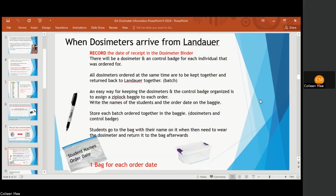All right, so now we've got our package, we've opened it up, we've separated them out, and we're looking at what we have in our hands. And the first thing I want you to do is record that date that you received the dosimeters in your dosimeter binder. All right, so write the date down.